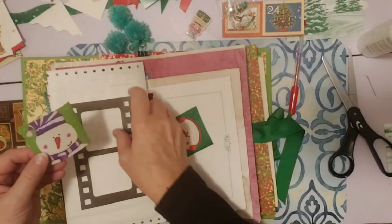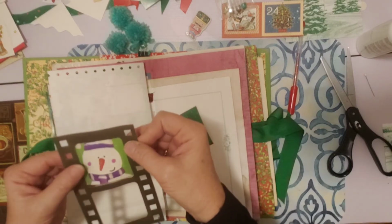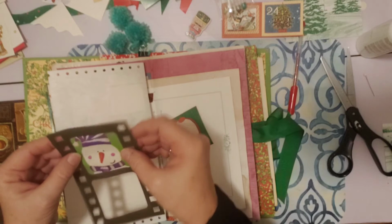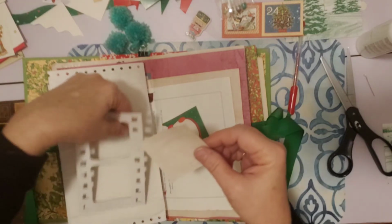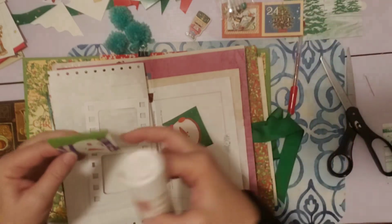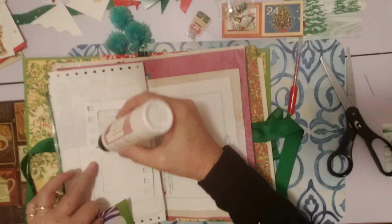Anyway, let's see how these are going to work. So what we can do is, I think maybe glue these down a little bit on the back here. Let's see, I think I'll put the glue on here.